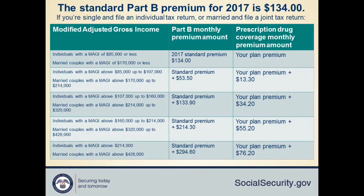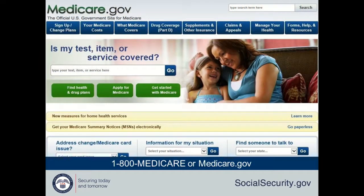Please keep in mind that although you apply for Medicare by contacting Social Security, we have some Medicare information on our website. It is actually another federal government agency, Centers for Medicare and Medicaid Services, commonly referred to as CMS, that administers the program. CMS is your main source for information regarding Medicare. Social Security helps you apply for Medicare Parts A and B, and we send your application information electronically to CMS.